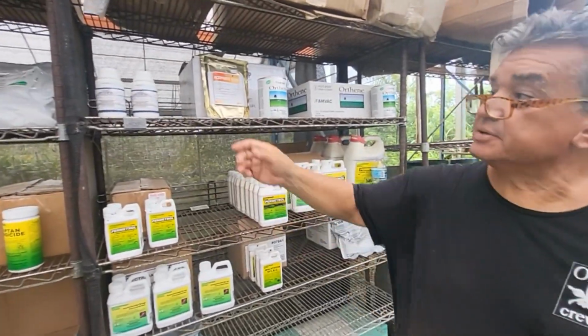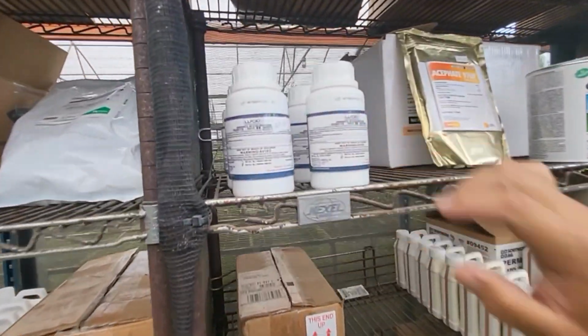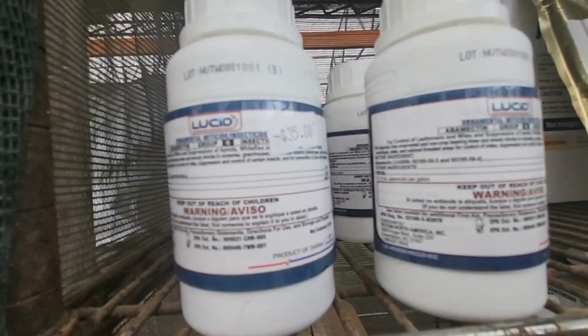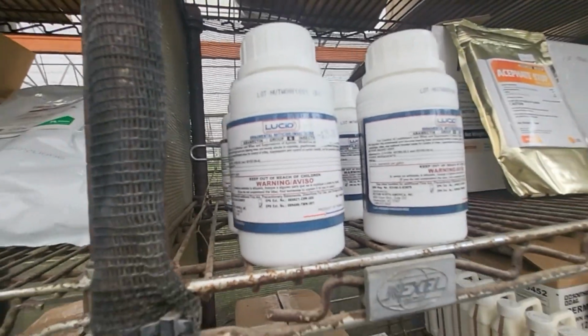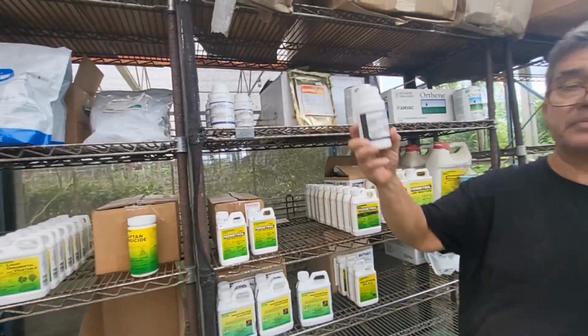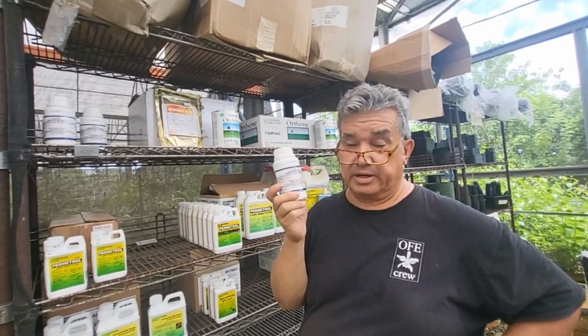Now for mites, one of the options that we have is called Lucid. Lucid is a generic version of Avid. The active ingredient is called ivermectin, and there are other brand names in the market that do the same thing. We carry this one because it's only 8 ounces for $35. I mean, this is very, very competitive.